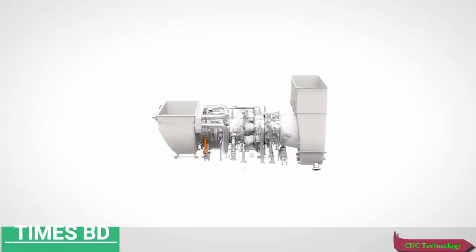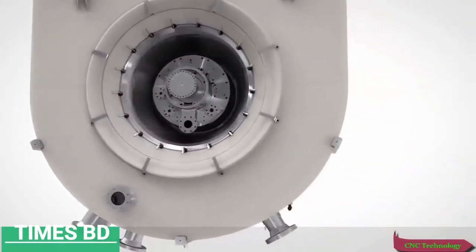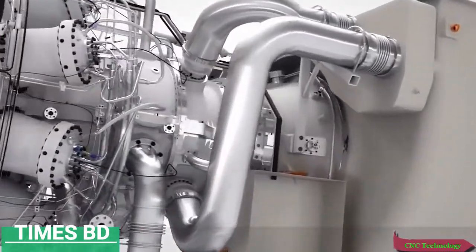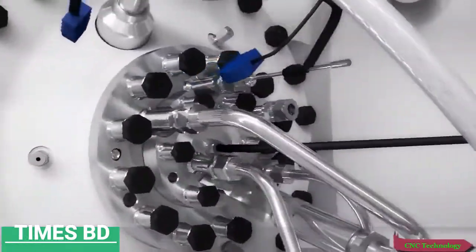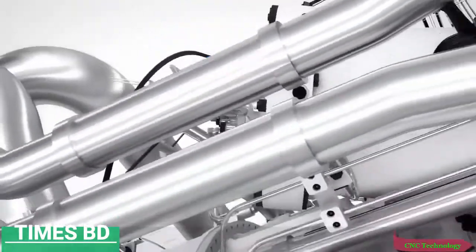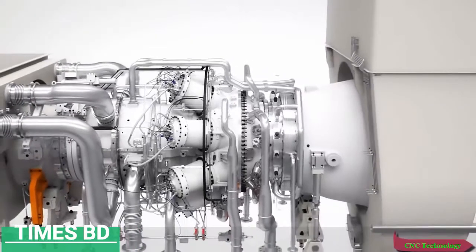And here it is. The new Siemens SGT 750. Continuing a proud tradition of Siemens, this turbine is made to be counted on and counted with in all applications. Combining heritage with leading-edge design and engineering, this is a piece of machinery that is designed to deliver maximized customer value day in, day out.